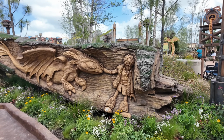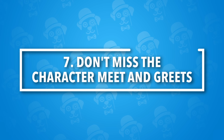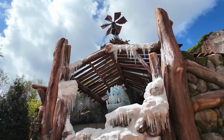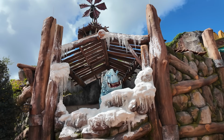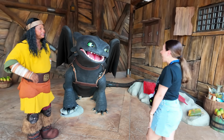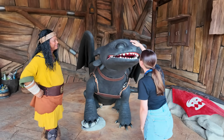And of course, a big part of this, bringing us to our next tips and tricks, is you can't miss the character meet and greets. Make sure, and I think this is a big part of why this could be, or is a 2-day park as well, just because these character meet and greets are going to be almost just as popular as the rides. And we post on social media, and the character meet and greets, specifically the meet and greet of Toothless, the dragon from How to Train Your Dragon, they are going bananas over these meet and greets. So you do have to be mindful of that.